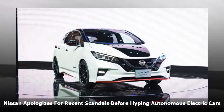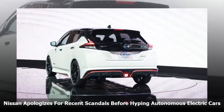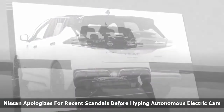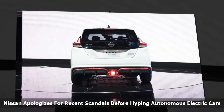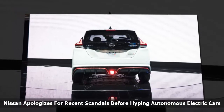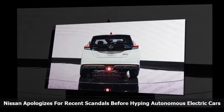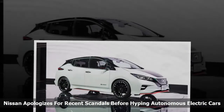In the much nearer future, but still sticking with EVs and intelligent mobility, the Leaf Nismo concept previews what a Nismo EV could look like. Nissan didn't go into much detail about the Leaf Nismo and whether or not it had any performance upgrades over the standard Leaf. They did say it would offer an exciting drive and had aerodynamic advantages over the standard Leaf.